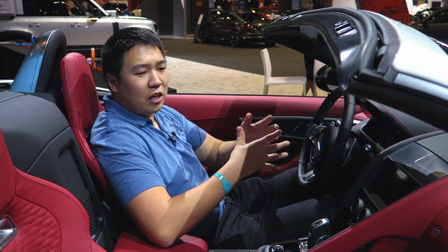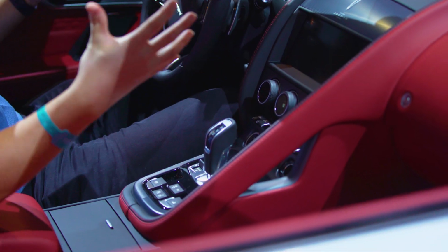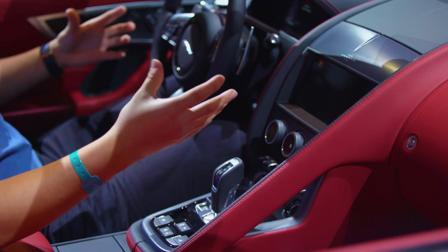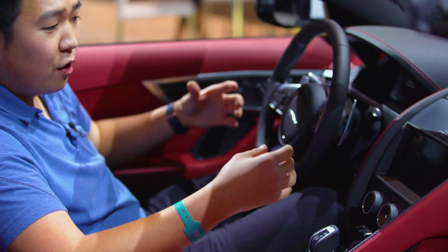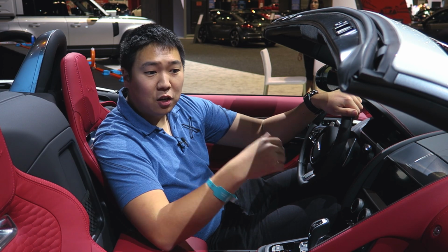This refresh is, again, kind of a minor thing. They didn't change some of the things like the interior space. It's still not the most spacious. A 911 is going to be more comfortable if you're looking for that. No back seats. The trunk isn't the biggest, especially with the convertible version.